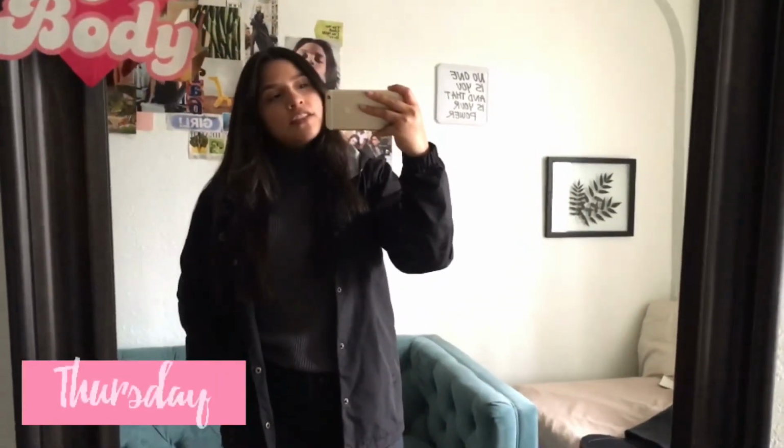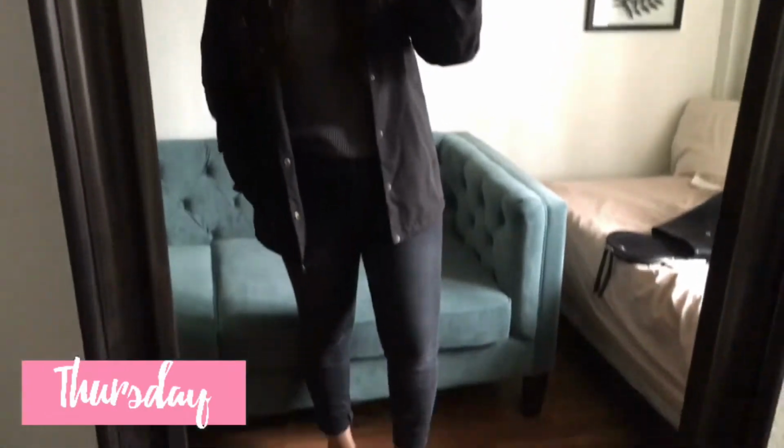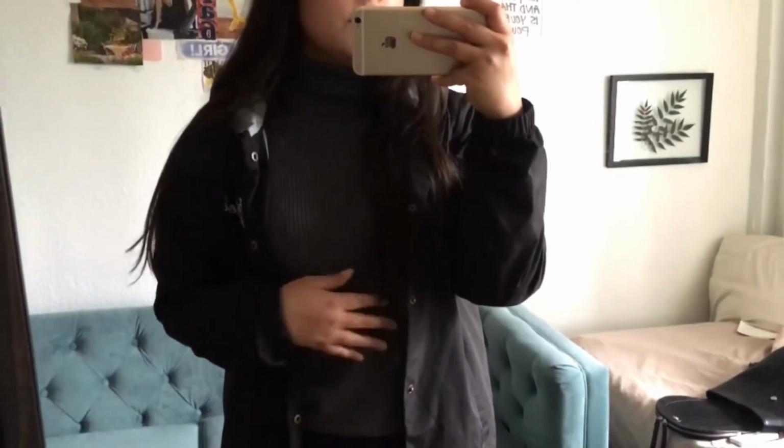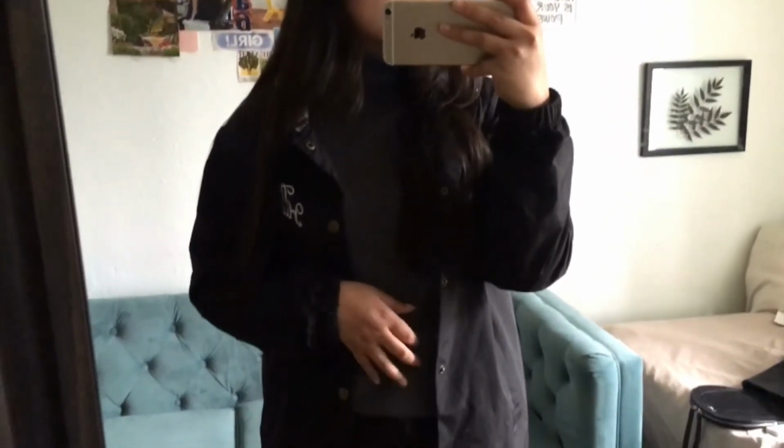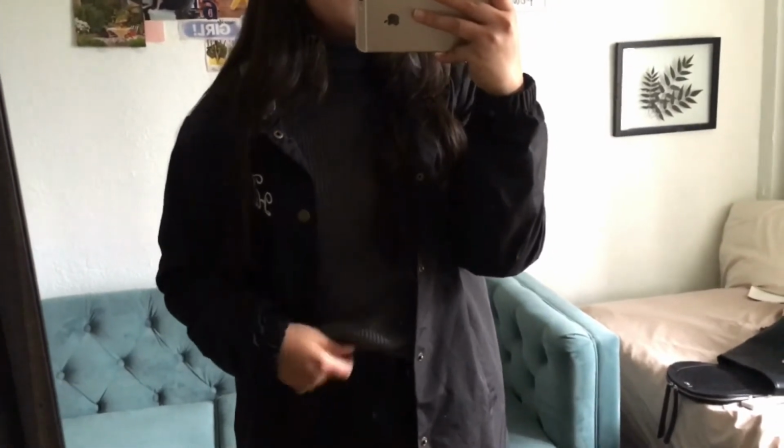So today's Thursday and this is what I'm wearing. A very dark look for a rainy day. Yeah, it's raining again and I decided to wear a turtleneck with my raincoat. So this turtleneck is from the thrift store. It's a dark gray turtleneck.